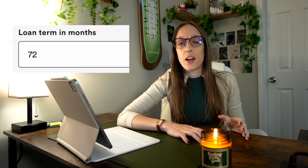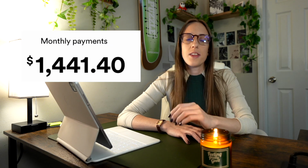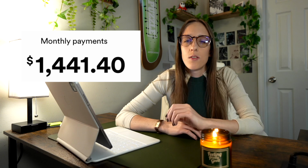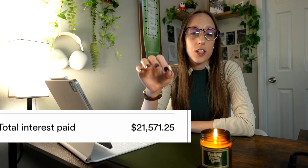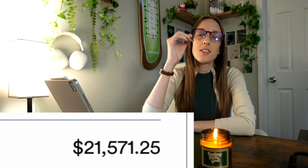Now let's say you put a $0 down payment and got approved for 72-month financing at an 8% APR, then your monthly payments would be about $1,441.40 a month on average for the Yukon AT4. And in those 6 years, you pay a total of $21,571.25 in interest. But of course, that's not everything that goes into the cost of owning this vehicle, so we have to factor in the other monthly expenses as well.